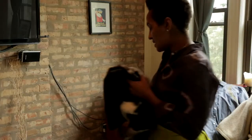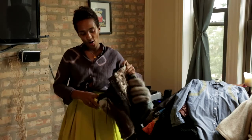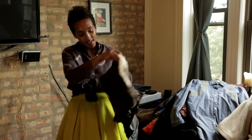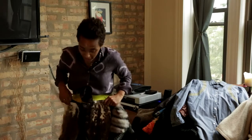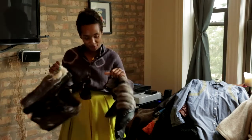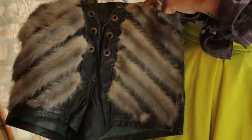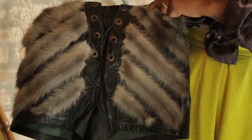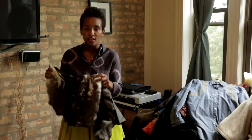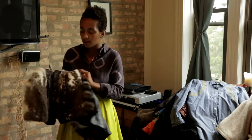Now, these babies here are fur and leather shorts. I probably won't ever be able to get into them, but my grandmother wore these at one point in her life. I want to say these here are from the 60s, crafted to perfection, and they just feel so good. And I believe this is like the only time that this much fur should be allowed below your waistline.